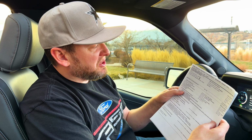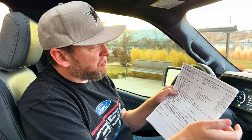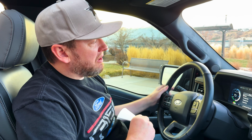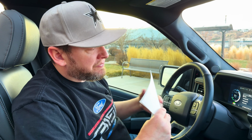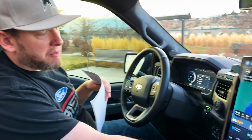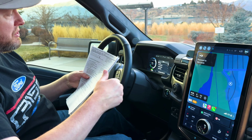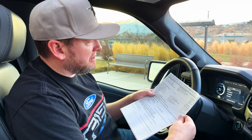So this first one is a heated steering wheel performance upgrade. Essentially, the steering wheel has the heating elements in there, but they left the module out on the control thing here in order to deliver the vehicle, so they wanted to just add the module back in.